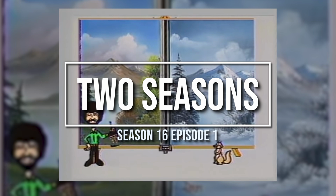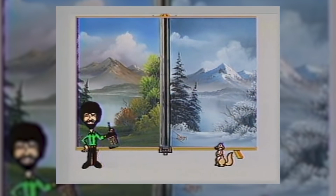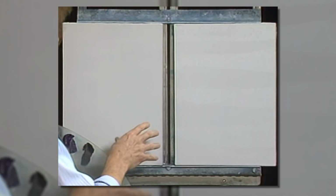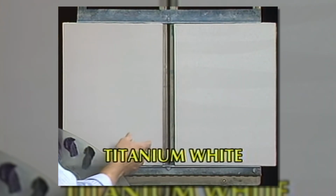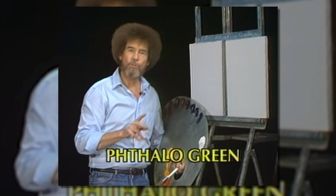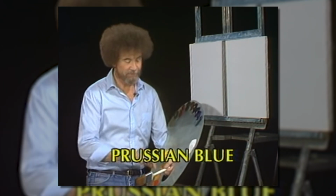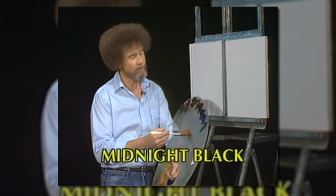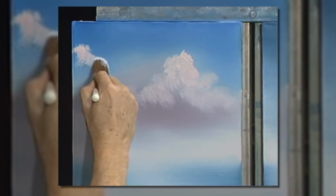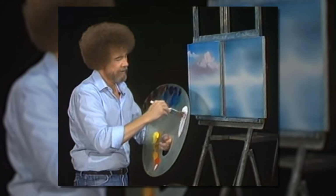Number 10, Two Seasons. Season 16, Episode 1. The reason this one's on the list is because it's simply two paintings in one. If you're a new painter out there, you most likely struggle painting a single decent painting from Bob. Well, you're screwed because in this one, he's asking you to paint two landscapes on one canvas. How dare Bob?